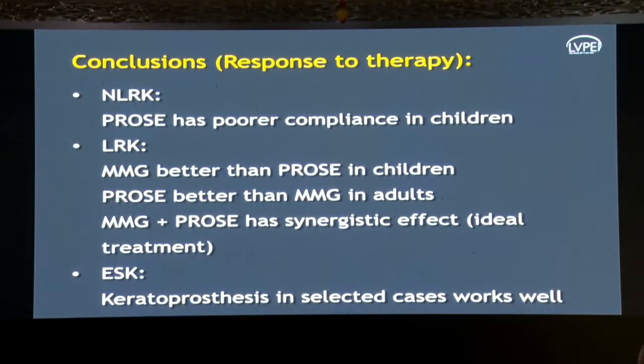And in response to therapy, particularly in lid-related keratopathy, we found that the combination of MMG and PROSE is the ideal treatment for these patients. And let me re-emphasize this again, a combination of MMG and PROSE. So please, when you counsel your patients, tell them you will need both. It is not an option that you either take PROSE or you take MMG. Most of these patients will do very, very well with the combination of both.